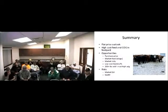With that, I've included in the budgets a $15 per head cost to buy some insurance. Whenever we're feeding these cattle at the dollar values of $800-$900 calves and $300 feeding costs, the risks are quite high, and I think that's something that needs to be considered right up front.